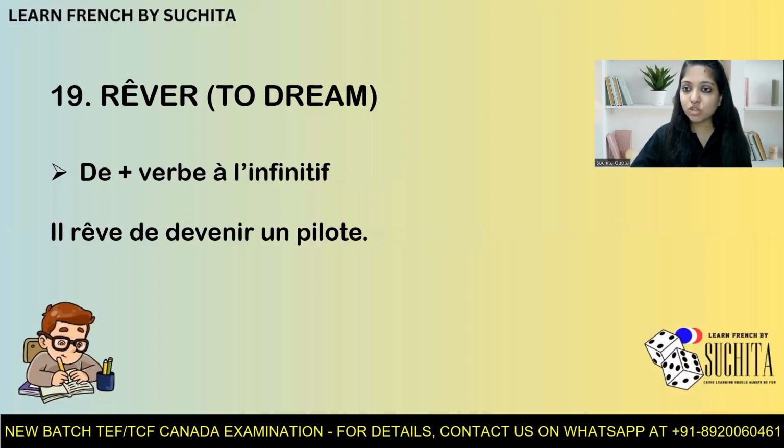Let's move on to our next construction, and that is if the verb rêver is followed by le verbe à l'infinitif, you have to add the preposition de in between. Par exemple, il rêve de devenir un pilote. He dreams of becoming a pilot. If after the verb rêver, you have the verb in the infinitive form, that means the verb devenir over here, you have to add the preposition de in between. Il rêve de devenir un pilote. He dreams of becoming a pilot.